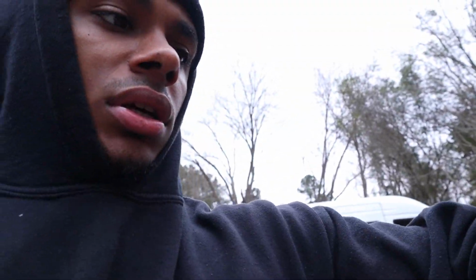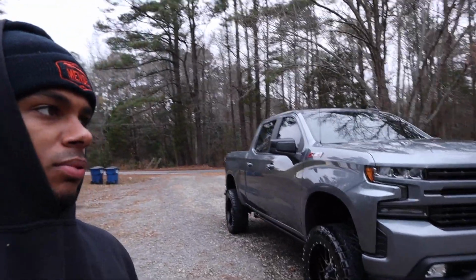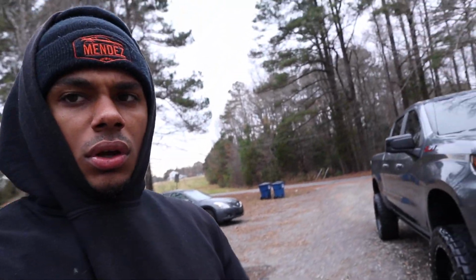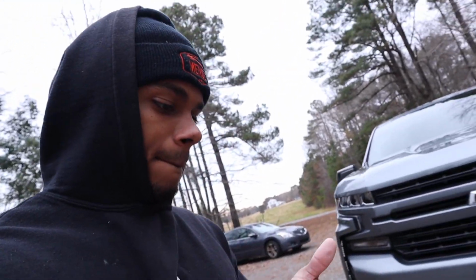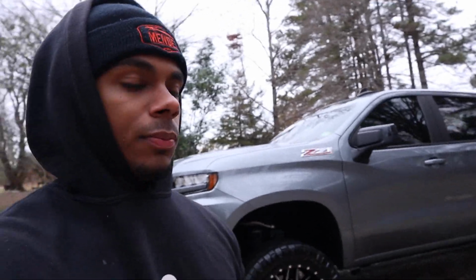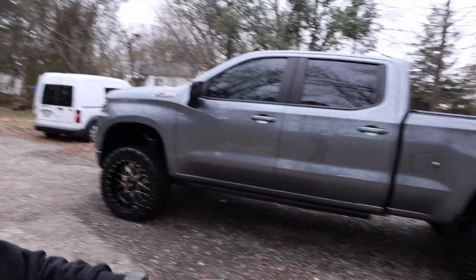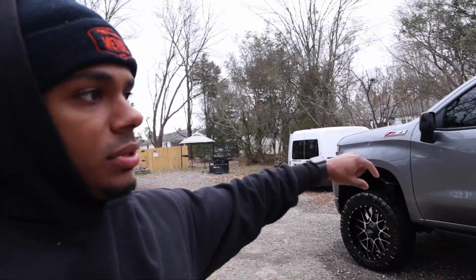So we just finished up the Silverado here. The time is currently 12:59, so we finished right at 1. It's supposed to rain here shortly, so I don't know if I'm gonna make it to my next client. If I do, it'll probably be a separate video, because I'm gonna end the video here with these two vehicles.